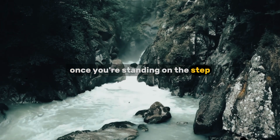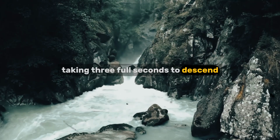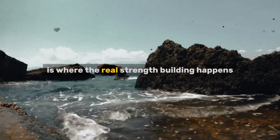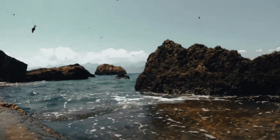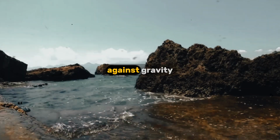Once you're standing on the step, slowly lower yourself back down, taking 3 full seconds to descend. This slow lowering phase, called the eccentric contraction, is where the real strength building happens. Your muscles have to work harder to control your body weight against gravity.